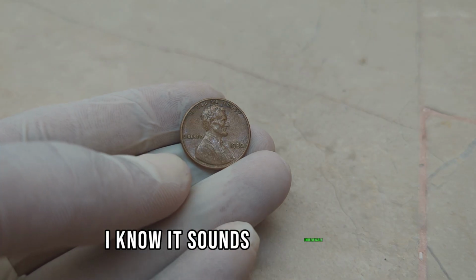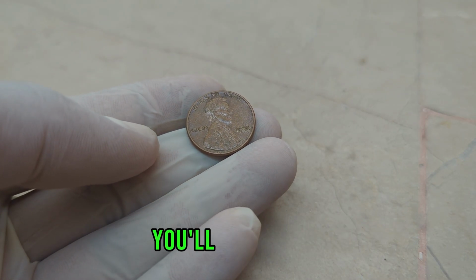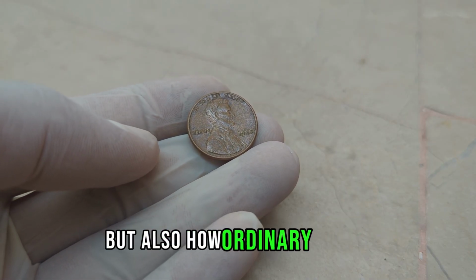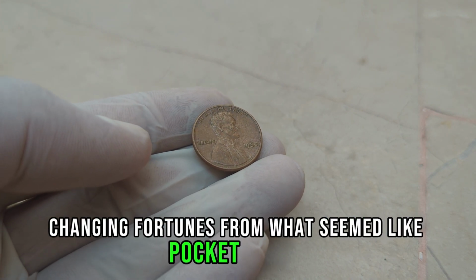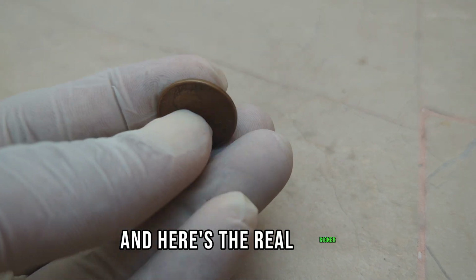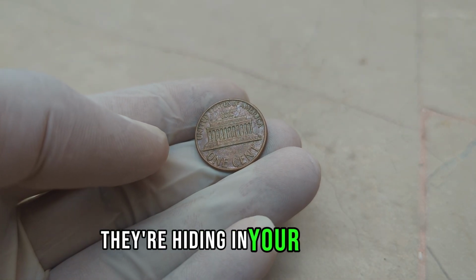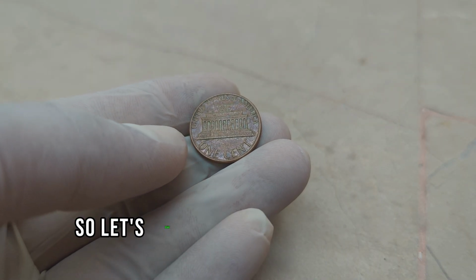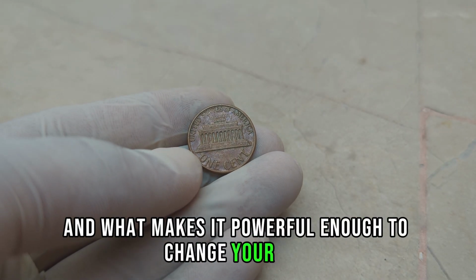I know it sounds unbelievable, but stay with me, because by the end of this video you'll understand not only why this coin is so rare and valuable, but also how ordinary people, just like you, have cashed in life-changing fortunes from what seemed like pocket change. And here's the real kicker. These coins aren't hiding in museums. They're hiding in your drawers, your wallets, maybe even in that dusty jar in your kitchen. So let's dive deep into why this coin matters and what makes it powerful enough to change your life.